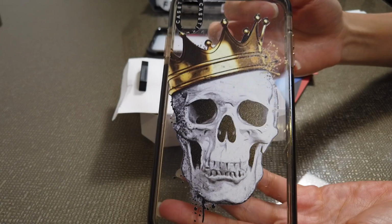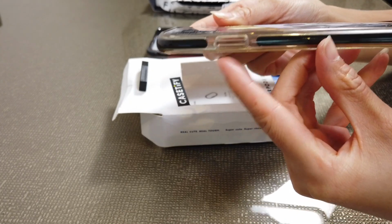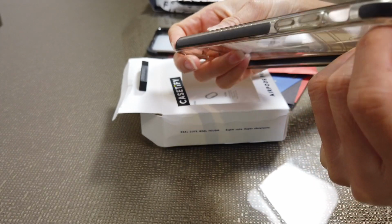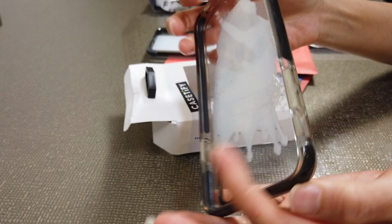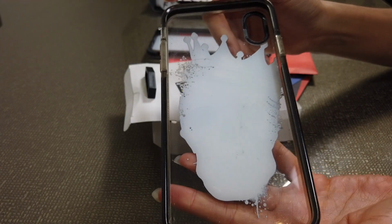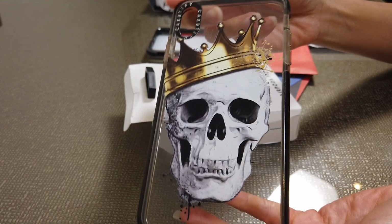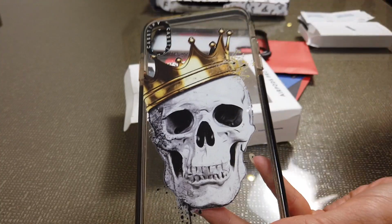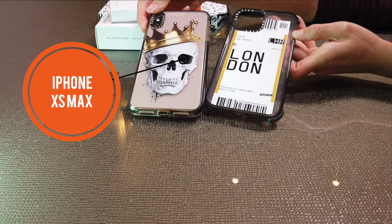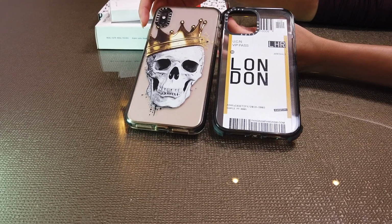I've had it for 2 years now, and it still looks brand new. It did serve me very well. I dropped the phone on holiday with this case, and it did survive. That's why I always swear by Casetify. Their cases are one of the best, but obviously, sadly, not for the AirPods Pro case that they do. This is my old XS Max case with the phone inside, and that's it side by side.